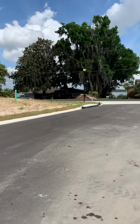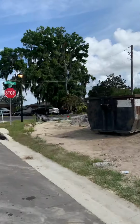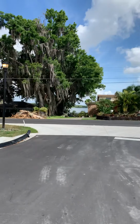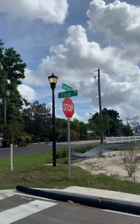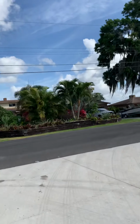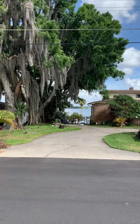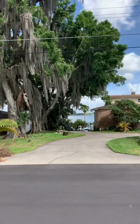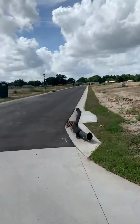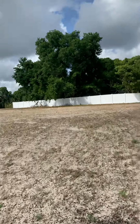And this is why I wear boots to work. All right, before we go to that lot, I want to show you our proximity to the lake here. I noticed a lot of people with boats in their driveways. So that's Eagle Lake. All right, and go up and see what this retention looks like in the back.